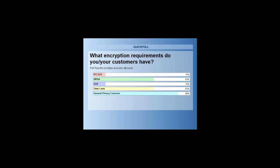So, yeah, most of us have privacy concerns. A fair amount of us have state laws and HIPAA requirements, and then SOX and PCI less so. Thank you for that. Appreciate that.